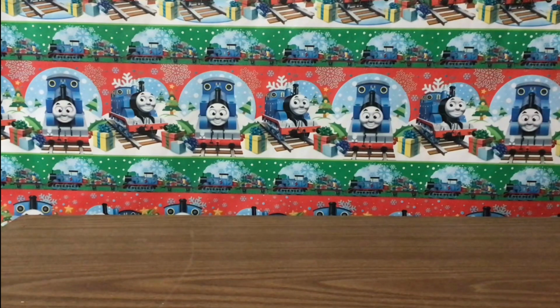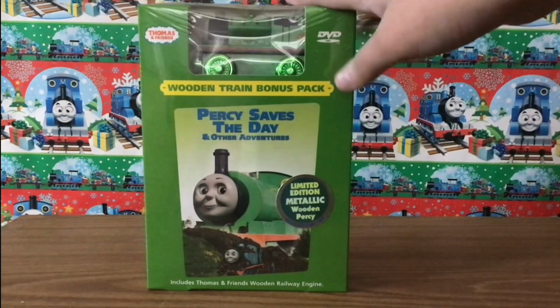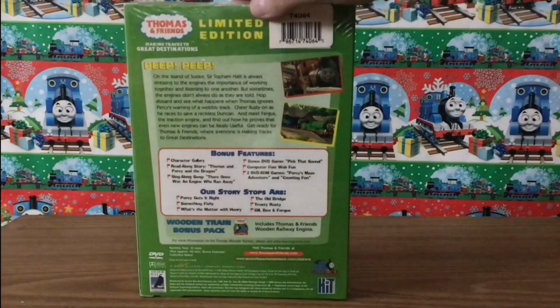This was given to me a long while ago. I want to say this was in the summer, I believe. Here is the wooden train pack of Percy Saves the Day with a very beautiful looking metallic Percy. This one is really nice.